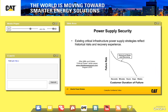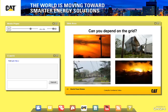The majority of failures, as we talk about historical risks and recovery, are for seconds. Very, very few outages and failures last for days and for weeks. But we need to plan for those outages that could potentially last for days and weeks, whether they be from disaster or a deliberate event that can cause a long-term outage. You need to have a plan in place of how you're going to manage your facility for that event.